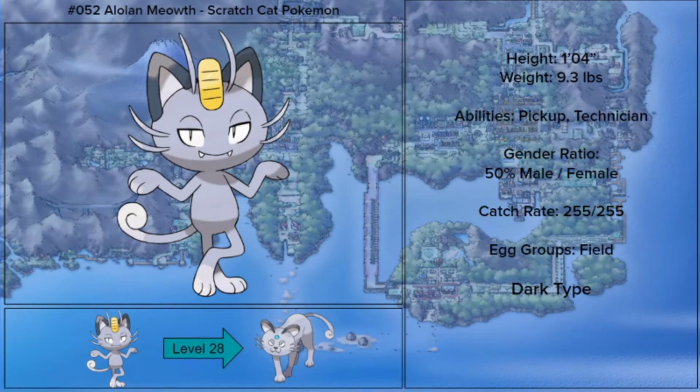Meowth was introduced to Alola as a gift of royalty. The luxurious royal lifestyle soon led to Meowth diverging from its origins and becoming the selfish, prideful, and cunning Alolan Meowth. Alolan Meowth will turn hysterical if its coin and pride are besmirched.